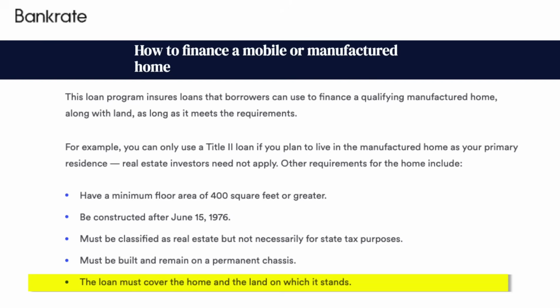That's it. Done. The loan must cover the home and the land which it stands on, meaning that when you get the title work, it's going to say, lot 32 in acres subdivision, and that title will have the fact that it does have a manufactured home or mobile home, depending on how your tax assessor puts it in the title work, but it will all be contained in one, and that's going to be part of your loan package.